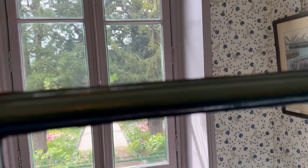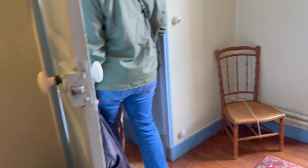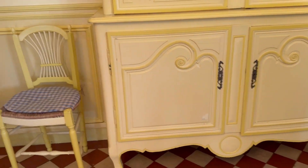Monet preferred a more simple way of decorating. He really liked to use local items, which I think is cool because that's kind of popular now. And there are a lot of things with Eastern touches, so you'll see furniture with bamboo on it and a lot of Japanese art.